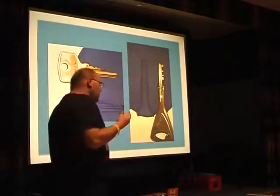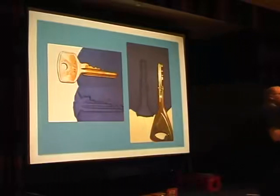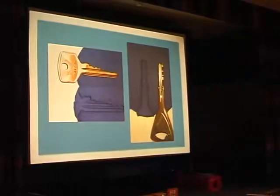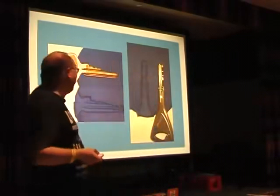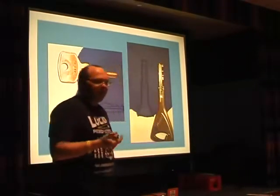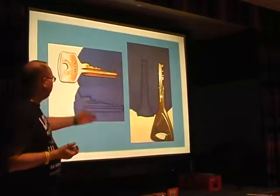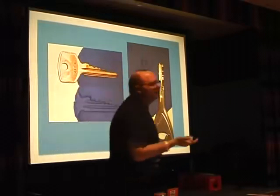If it's a lock with normal tolerances, normal clay is doable. I tried that, it's quite easy, and it works quite nice. It takes a bit of getting used to. Baby powder should be added, because otherwise it sticks to everything. But if you go into the better locks with lower tolerances, like on the right side, an Abloy, clay won't work anymore.